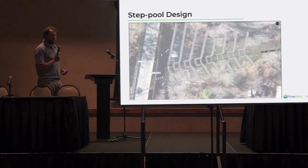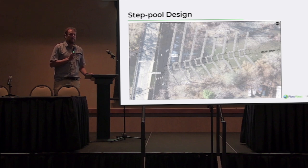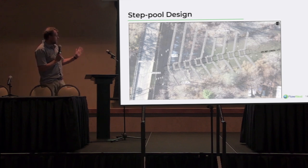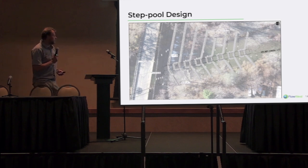So we came up with a step pool design that has grouted boulder veins that go across the channel, and then a series of pools. There is a cross vein every other pool, and that provides structure to provide the grade control.